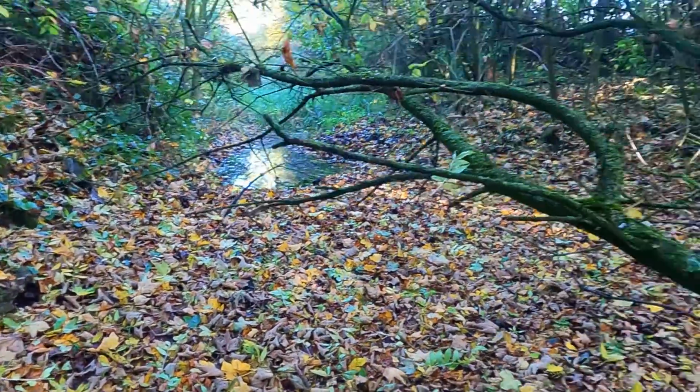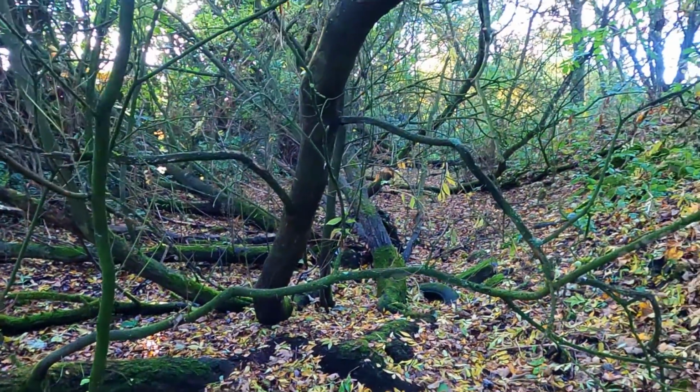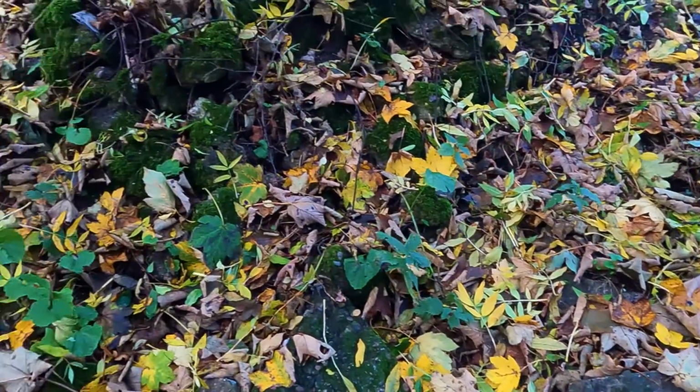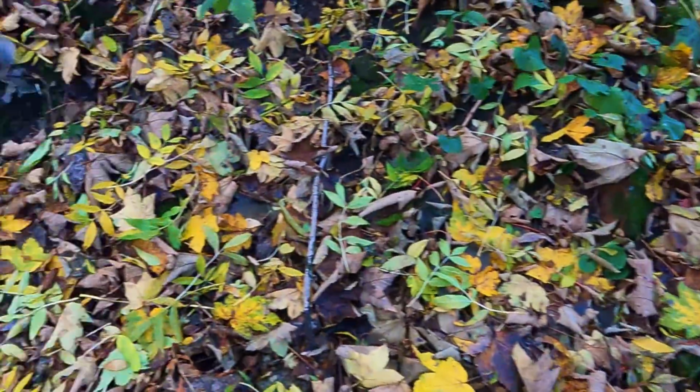A little bit of water over there, made a little bit of a pond. How long these trees must have been here. And this collapsed stonework, look, it's just gradually deteriorated and fell. There's a big one there, look.